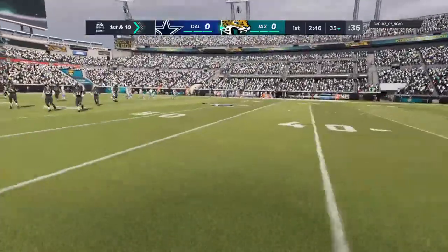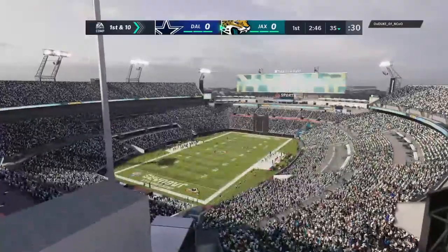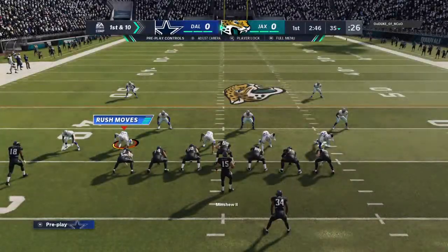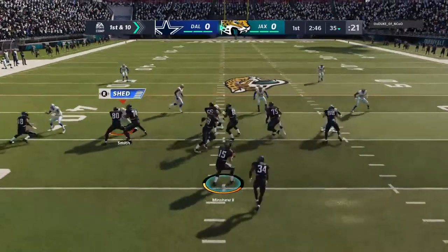Well, that opening drive looked good for a moment there, but they'll wind up being turned away thanks to the missed field goal. And those especially hurt when you come into a game on the road. You're trying to get things to go your way early, and now you suffer a setback right out of the gate. Minshew going to lead up the Jaguars, 1st and 10 at their 35-yard line.